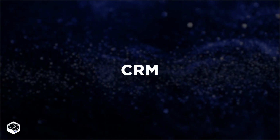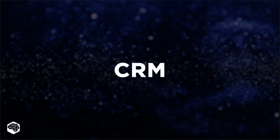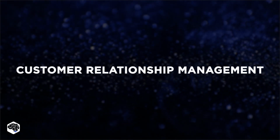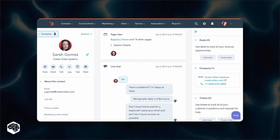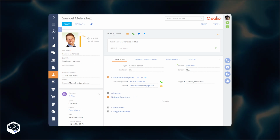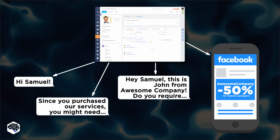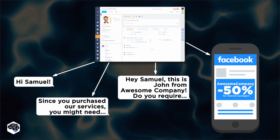Now, let's go through what CRM is and what its functions are. CRM stands for Customer Relationship Management, and its primary function is to help your employees communicate more effectively with customers. In practical terms, companies use a CRM system to store customer information, such as purchase history, preferences, and contact details. Then you can operate it any way you want to. For example, do personalized marketing, or organize your sales activities, and more.